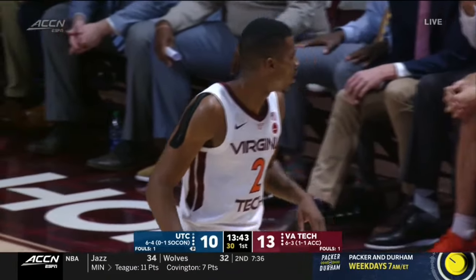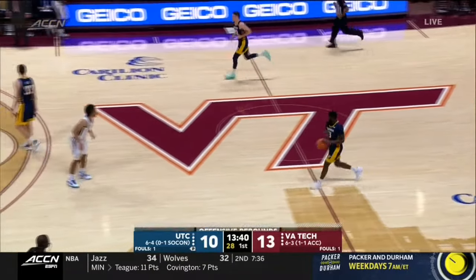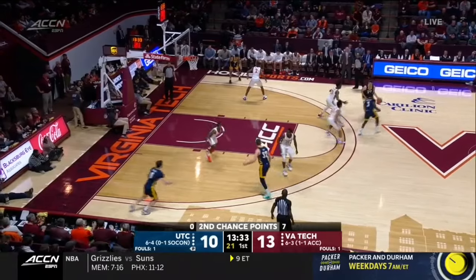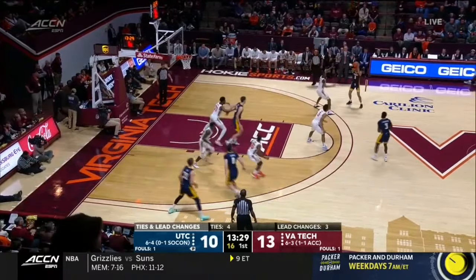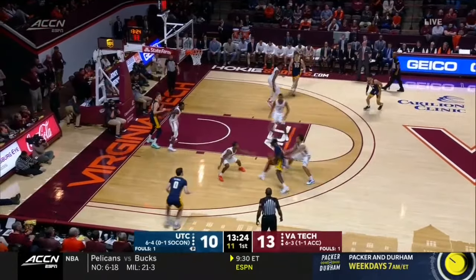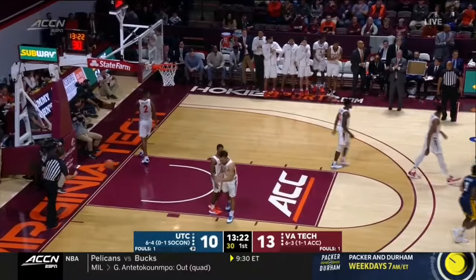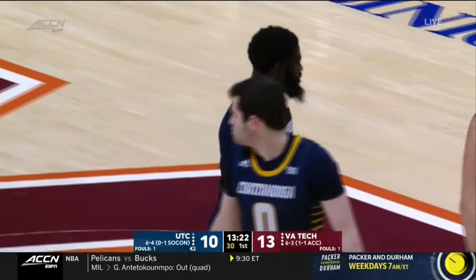Seven of the Hokies' 13 points have been second chance points. And this Chattanooga team, they have no excuse. They're actually the taller team. But they've let a couple of offensive rebounds get away, and Virginia Tech has capitalized. Gene Baptiste, hard to the hole, but a travel call. Hokies ball. Checking in for the Hokies, number one, Isaiah Wilkins.